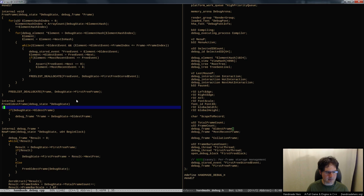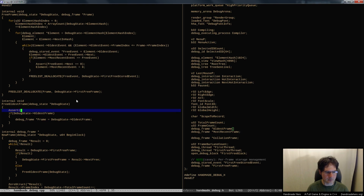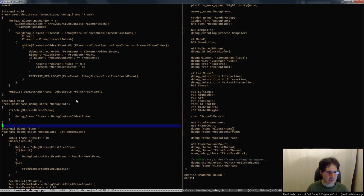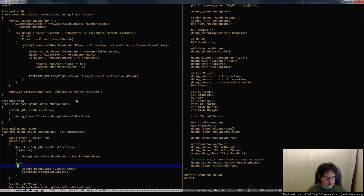And we might even assert this, because in general, if we got into a situation where there were no more frames to free, we shouldn't be calling free oldest frame. I guess we don't really need to assert. We'll see. Maybe we would say here, assert that there is a frame to free or something like that. Anyway, we go free oldest frame.